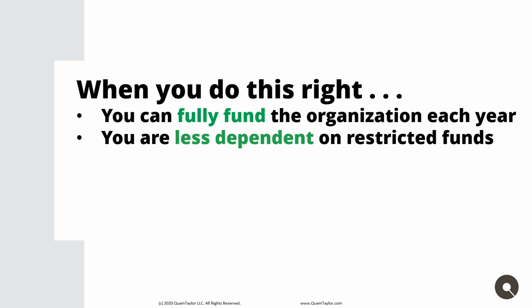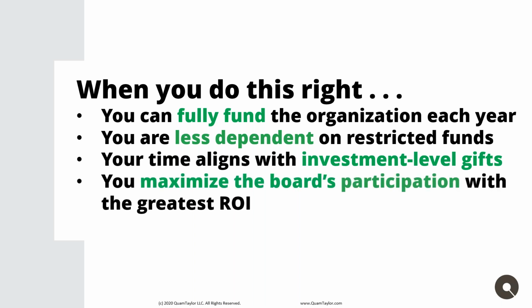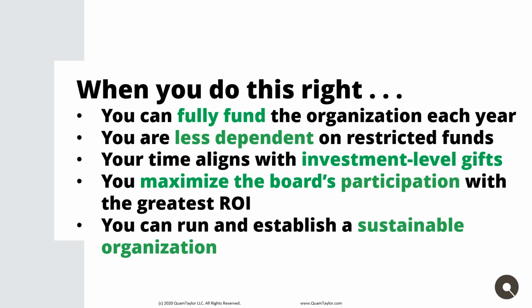Sometimes, it's sad right now when people call and say, we have money in the bank, but it's all restricted, and so I can't use it. I can't pay my staff, right? When you do this right, your time, which is so valuable, aligns with investment level gifts, and you have a really high ROI. Your board can have a high ROI, and their activities are tied to helping you raise these funds. You really can move into a sustainable funding model.